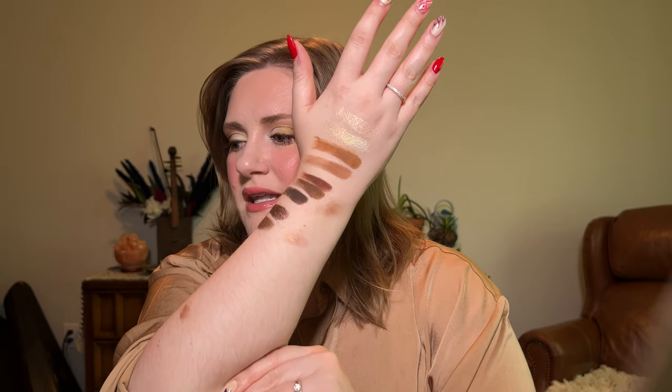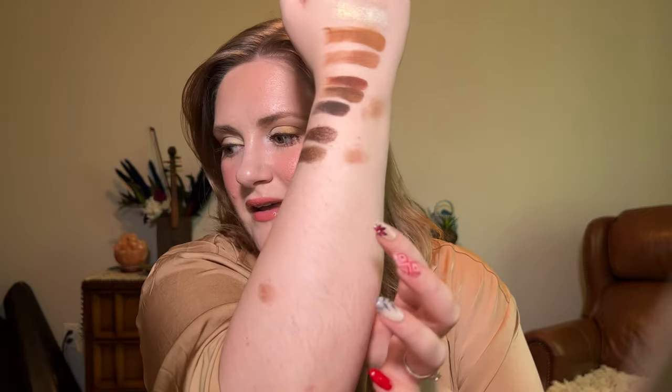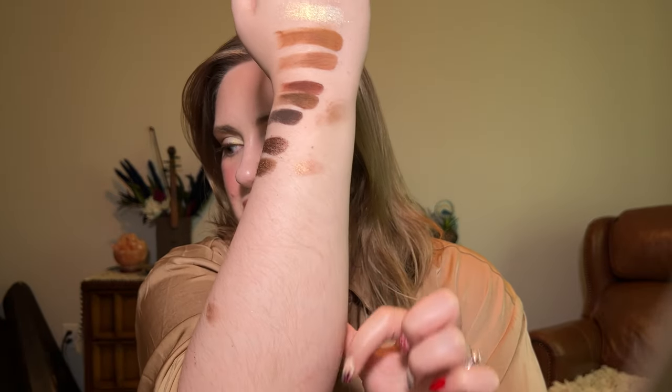Certainly a lot of people would look at that and say, I can get the same looks. To me, they're different and different enough. I'm like a child when it comes to swatching, just all over the place. But anyway, I hope that was helpful.